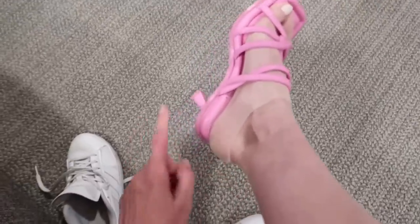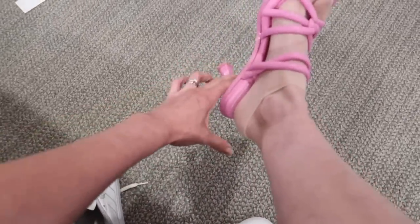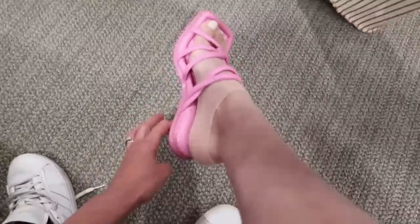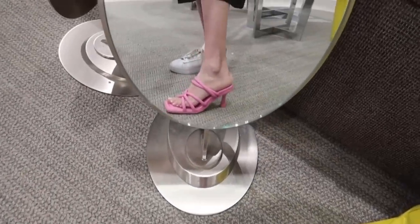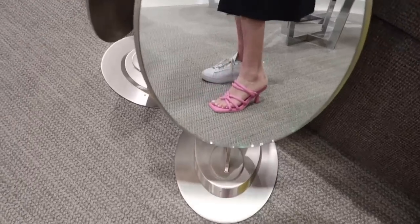Look at the heel. I think that I need to size up. These are size 7. Probably 7.5 will fit better. Alright, let's check them in the mirror. Yeah, okay, I need to size up. Yep, 7.5 then.